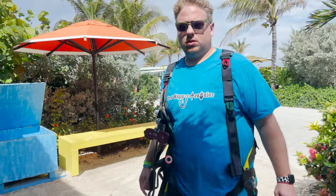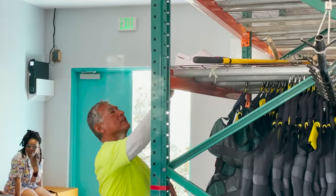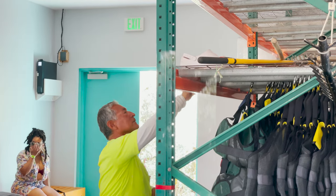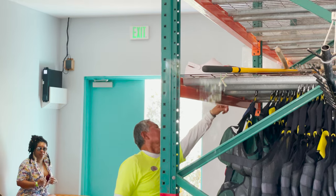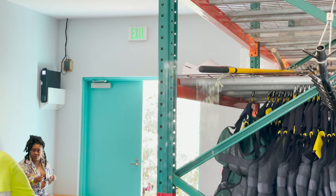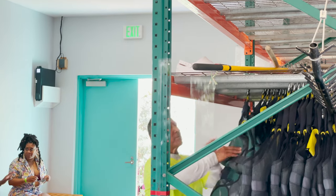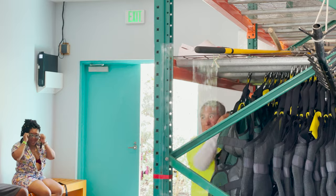And actually, speaking of that, I noticed here in the gear shack, they do have croc type of shoes. I think if you forgot your shoes, they'll give you those. Yeah, because he's asking for a size right now. So that's cool. And they have plenty of sizes, too. I would recommend bringing your own, but if you happen to forget, I think you're covered.